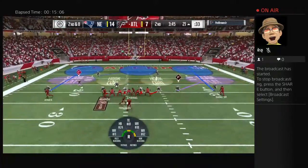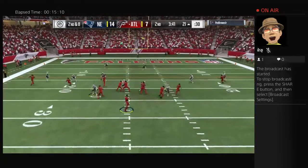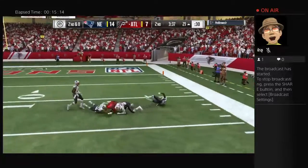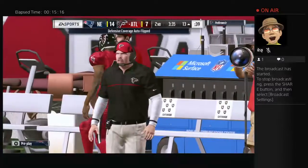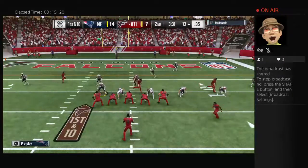On second down, Ryan swings it out to the flat for Freeman. And they'll bring him down at the 13-yard line. It goes as a gain of 8, and it moves the chains.